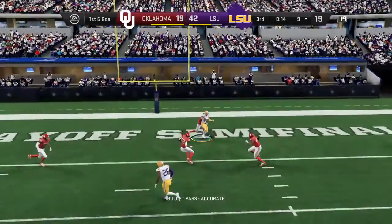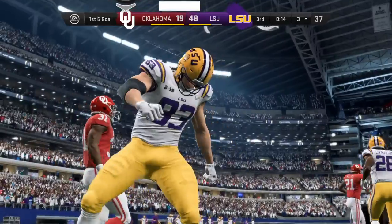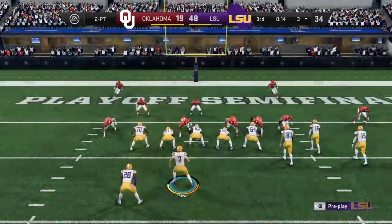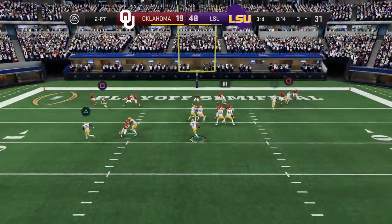From the gun, Powell, and that is caught. It's an LSU touchdown. Chase Guillory there to make the grab. And his guys capitalize on the short field as they take it in for 6.